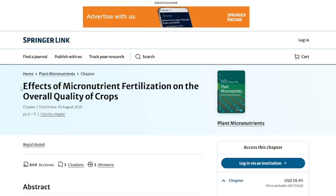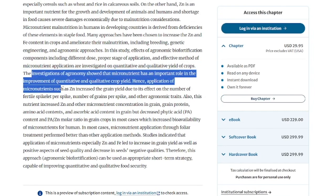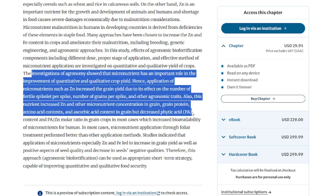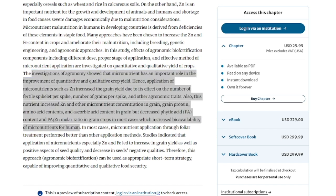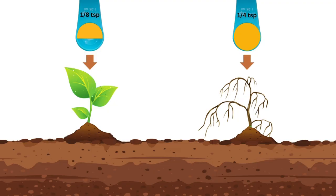Majid Abdulli, in the book Plant Micronutrients, shares that nutrient deficiencies largely impact crop yields and nutritional quality, and that adding trace elements has proven effective in increasing both the quantity and quality of crops, enhancing nutrient content. More nutrients in the soil leads to more nutrient-rich crops, resulting in healthier food. Keep in mind that more is not always better. Too much boron, for example, can be detrimental, and we'll discuss soil amendments soon.